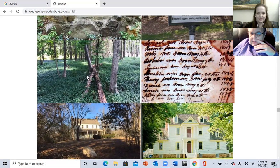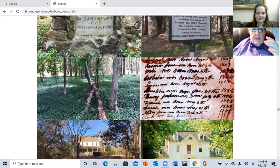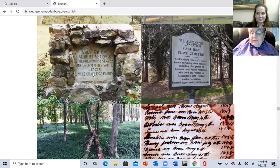It's a ground cover. And the Neely Slave Cemetery is almost in South Carolina. It's in the Steel Creek community, very close to Carowinds. Now, these places are very special because they are reflective of the institution of slavery.